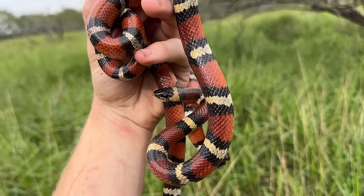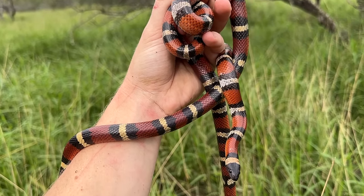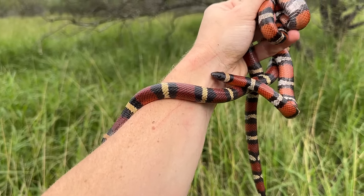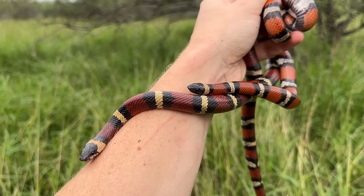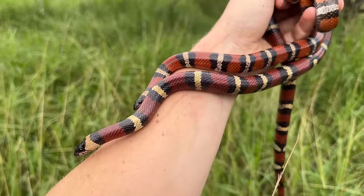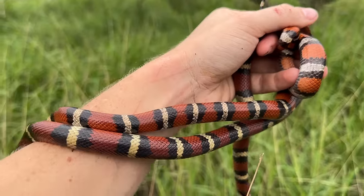And what a way to start off my experience with this subspecies of milk. Fantastic animals. Huge thanks to Kyle and Clint for helping me make this happen. Really, they did all the work. I just tagged along with them. But it's an honor to be here for the double flip and such a great day in the field. So we'll return these beauties to their tin and maybe see if we can get some more.